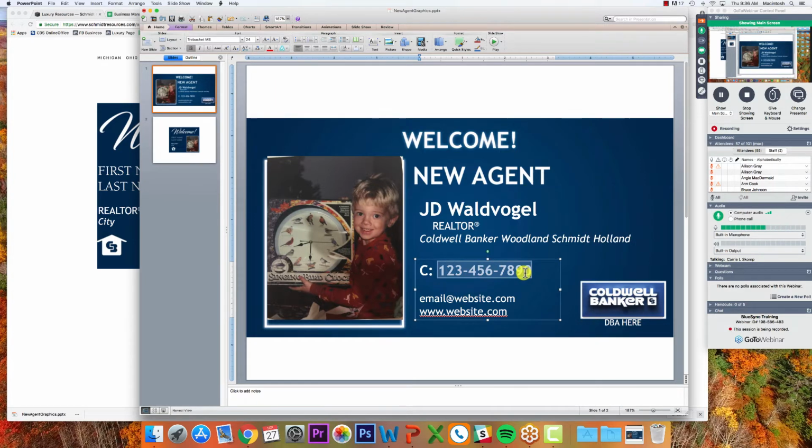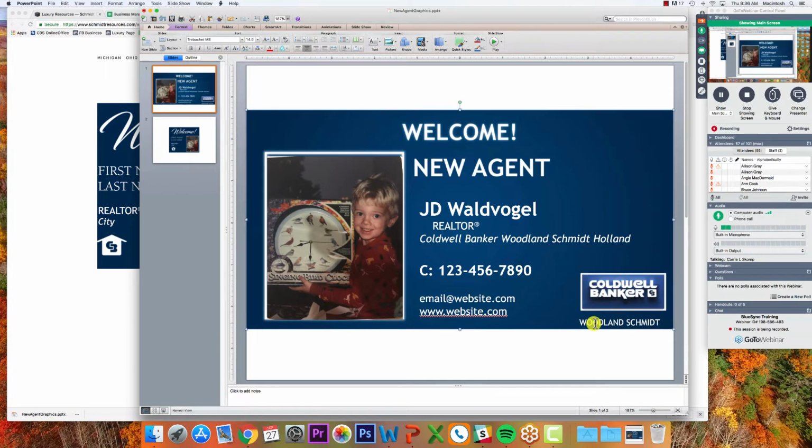Now, one of the things you can do, you'll see some of these where you add the office and where you add your DBA, which right here obviously is Woodland Schmidt. What you can do is download this from Schmidt Resources once, edit a couple of the main tabs, like the address and the DBA, and then you have that saved on your computer. So now when you go in, all you have to edit is the name, the cell phone number, and the contact info. So you're going to finish editing all this.